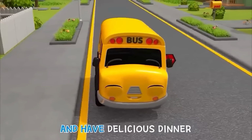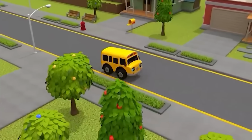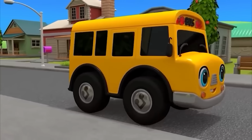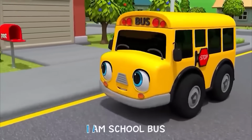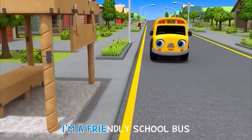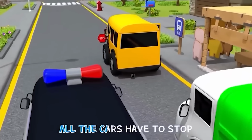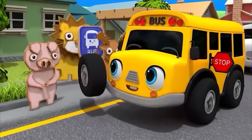Are you ready? Let's go home and have delicious dinner. I'm a friendly school bus. Thanks. Bye. Bye-bye. I am a school bus. Yahoo! A friendly school bus. When I say stop, friends get out of the car. Be careful. All the cars have to stop. Watch out. Safety of my good friends.